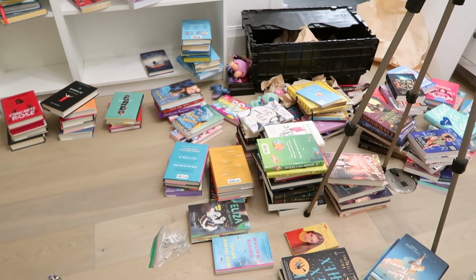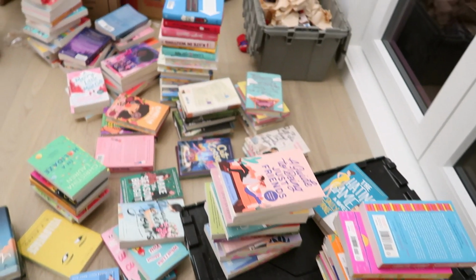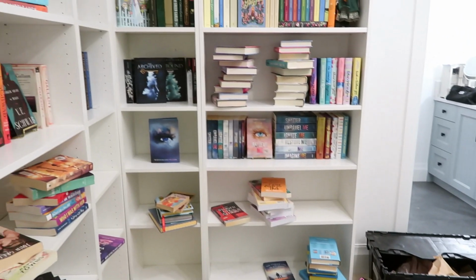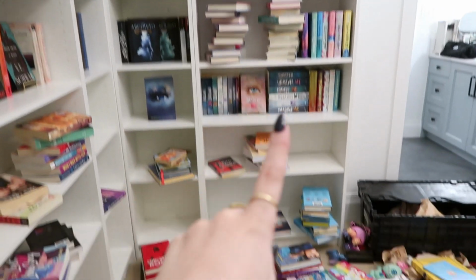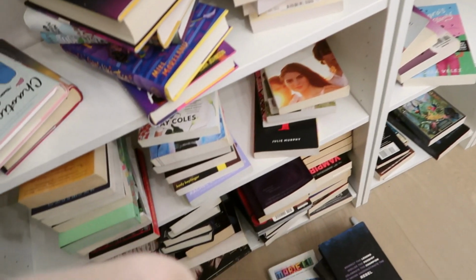So this is what we're dealing with on the floor. Wild, just so many books. And then as you can see, we still have piles of books there, piles there, piles here, here, here, all around me. I'm sure there's some behind me as well. Yeah, so I'm trying to figure out what I want to do next.